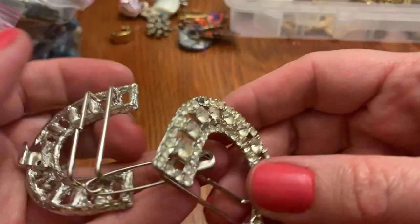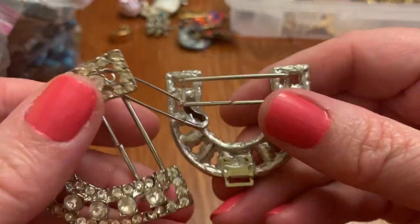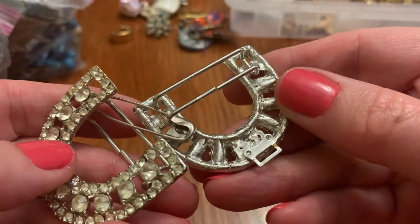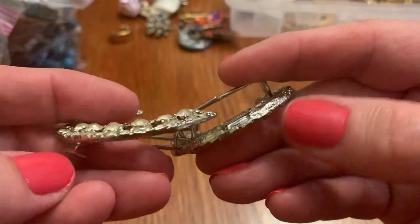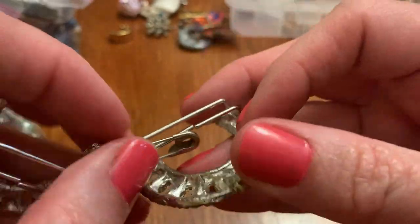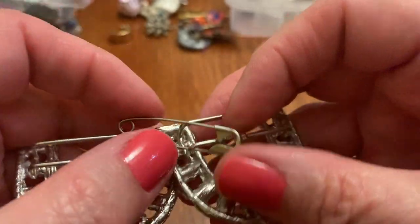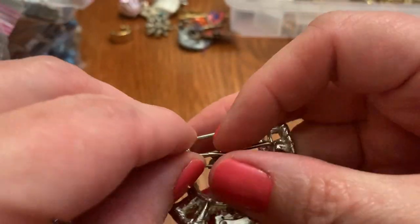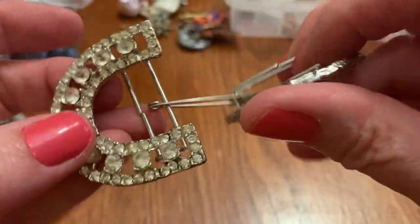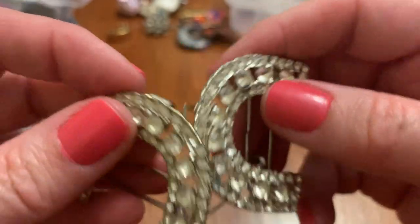Oh, this is connected. I think these are shoe clips or... Is it a belt buckle? It's safety pinned together. I'm not sure why. So I'm sure I would have found the other piece with it. Oh, maybe it's a belt buckle. Mm-hmm.